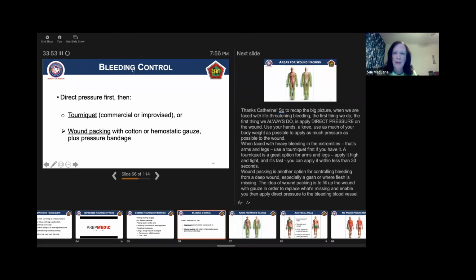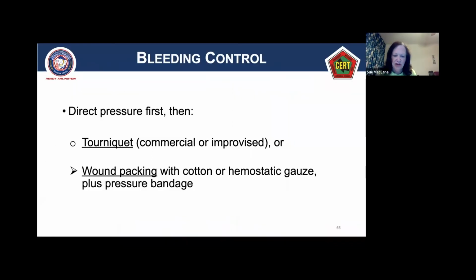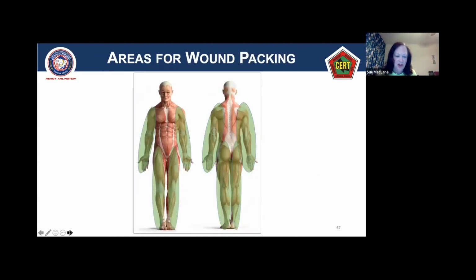Great. Hi there. To recap, the big picture is when we're faced with threatening bleeding, the first thing we're going to do, and hopefully you all know this by now, is always do direct pressure. You can use your hands, your knees, as much of your body weight to apply as much pressure as possible. As Dr. Smith mentioned, that's really important. So for heavy bleeding in the extremities, as Catherine mentioned, that's arms or legs, you're going to use a tourniquet first, if you have one, and if not, you can make one. It's a great option, but once again, high and tight. If you get some practice, you can do it in less than 30 seconds.